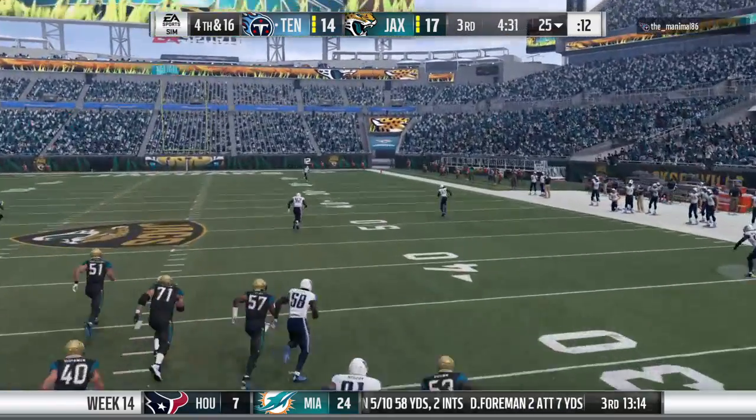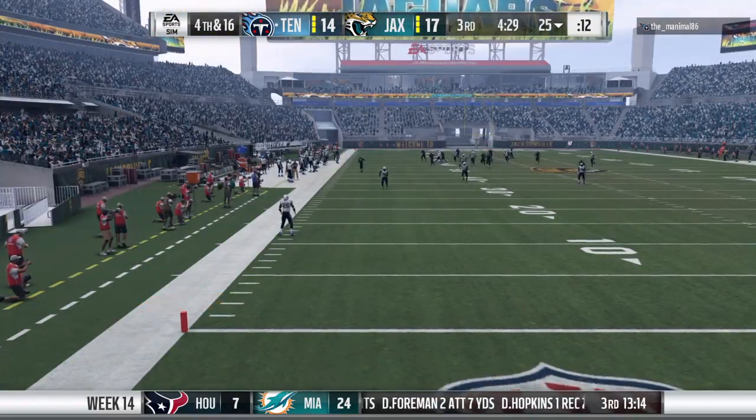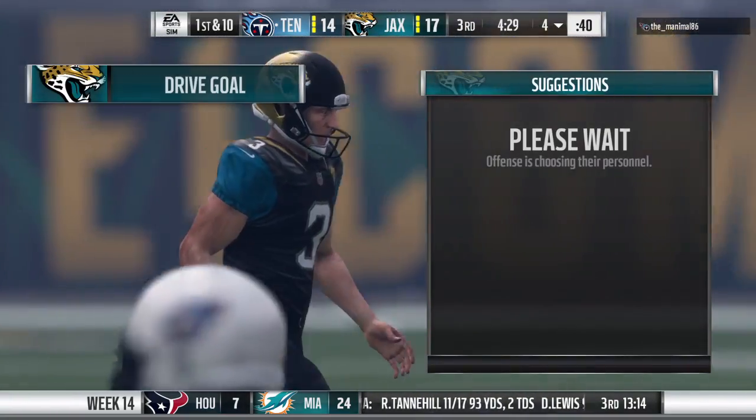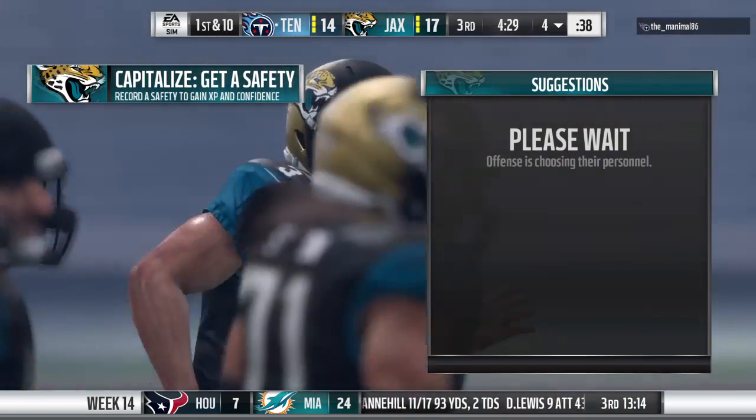And he gets this away, angled for the sideline with a lot behind it. Wow. Out of bounds as he appeared to be looking for the corner. He got it. They're going to mark this at the 4-yard line.